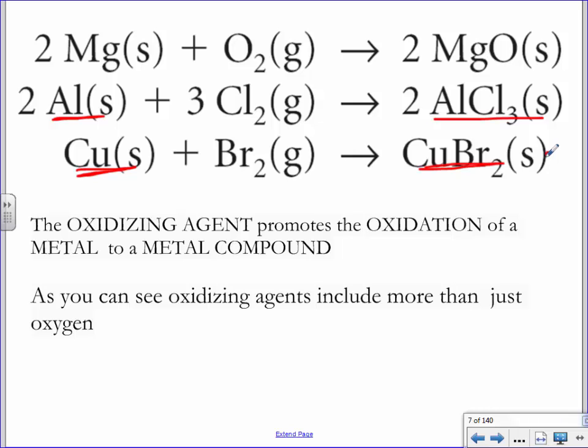Does that make sense? So, reduction, compound, refine it into pure metal. Use that metal to make a sword. Opposite of that, oxidation. Take that metal and turn it back into a compound. Right? They're kind of opposites of each other. But like I said here, do oxidation things actually have to involve oxygen? No.